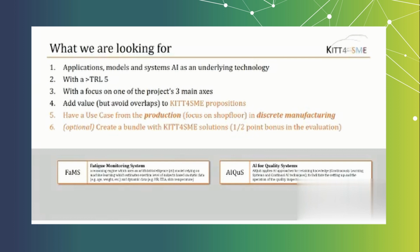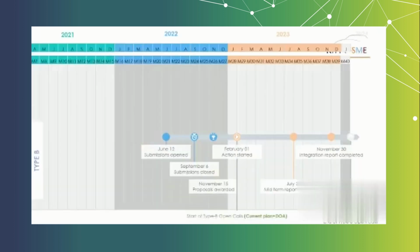Additionally, you can create a bundle with 2 of the solutions that we have in the platform. The fatigue monitoring system, that is a reasoning engine based on ML that monitors the state of physical exertion of the worker, or the tool for data augmentation and defect creation that is called IQs. If you create this kind of bundles in your proposal, you'll have a half-point bonus in the evaluation.